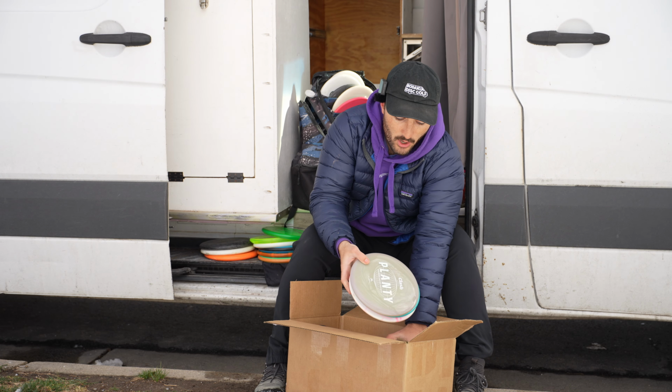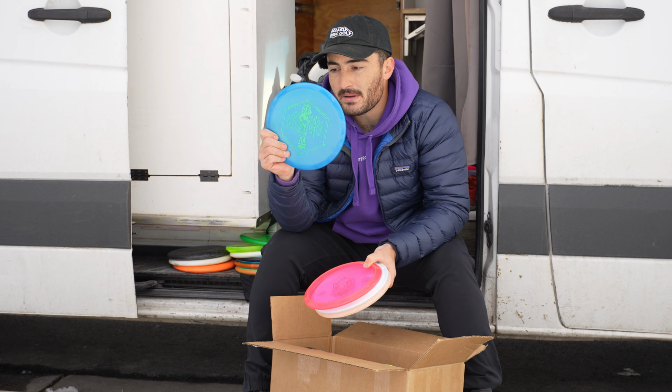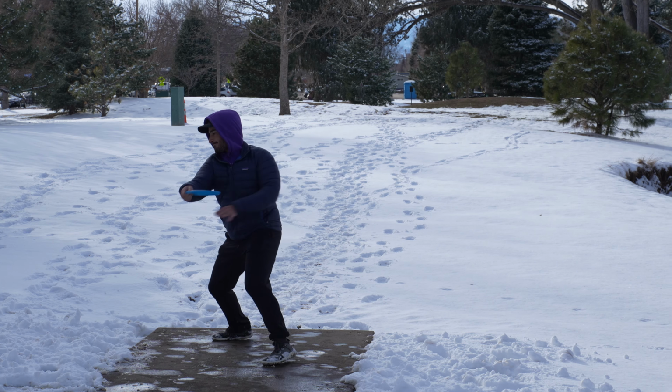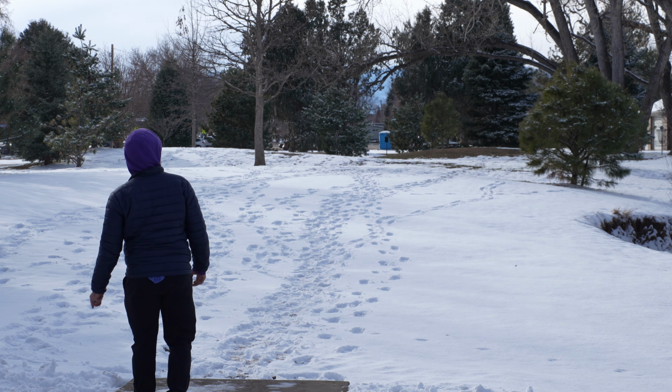And now moving into the overstable mid-ranges. I was intrigued by a couple of these. The Raw, I'm interested in. I don't think it's as forehandable. It's much more kind of traditional mid-range, kind of V-Rock or Lion is what I have heard. And so, oh, it was straighter than I expected. I don't think I'm going to be rocking with it this year.